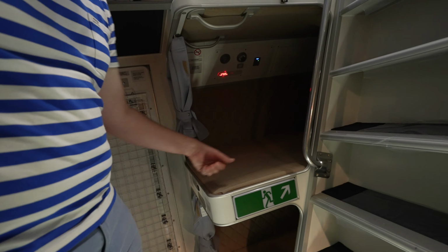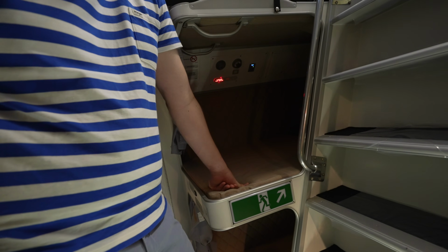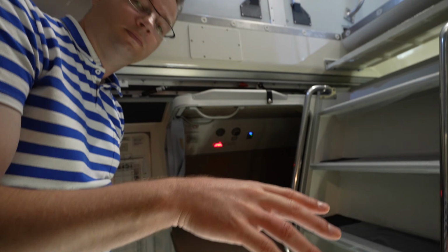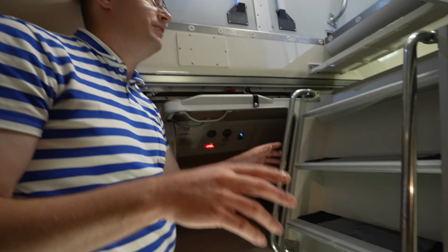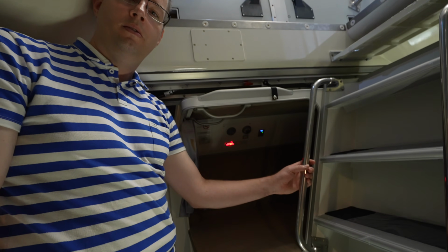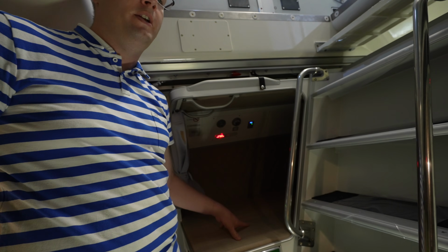LDMCR stands for what? Lower deck? Lower deck mobile crew rest. Mobile crews, okay. Yeah, because this is, you can also remove that. So in case you have, for example, a short flight, it can be removed and can be used for cargo space. Wow. So it's a regular size of a normal freight container.